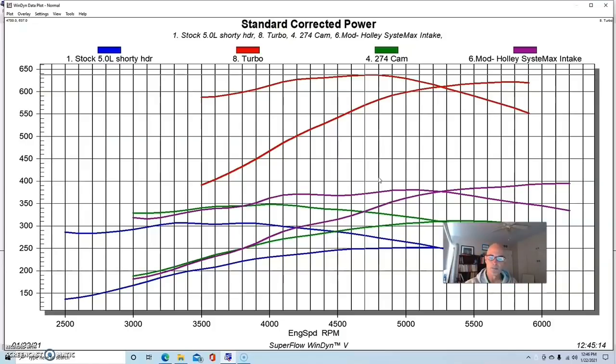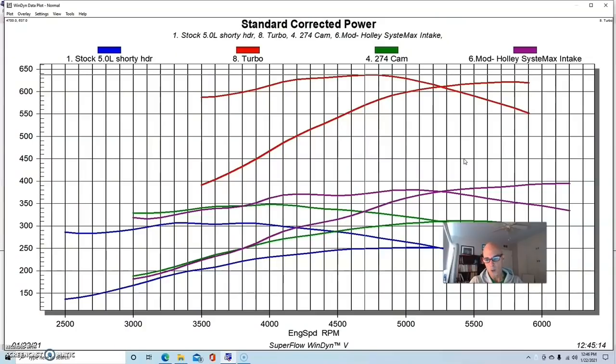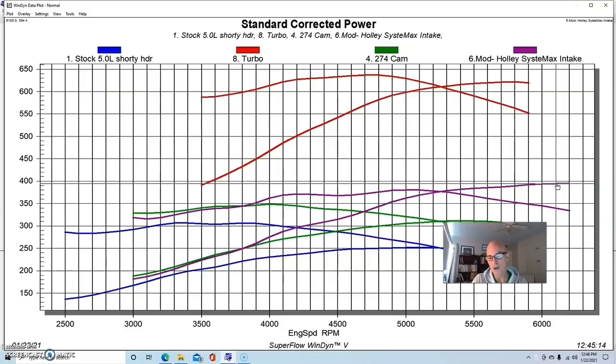You can see the curve is nice and smooth and everything was working out well. But what we wanted to talk about here was not the fact that you can add a turbo to a 5-liter, which obviously you can, but which way would you go? And here's the consideration: when we went from the cammed version, which made 312 horsepower, up to when we had the heads and intake manifold added to the equation, we made 395 horsepower. And those were good gains, but they're also fairly expensive gains. So here's my question for you guys, and I want you guys to let me know in the comments of the video.